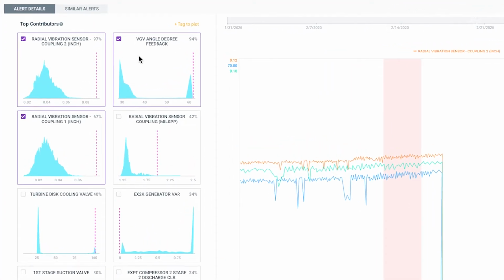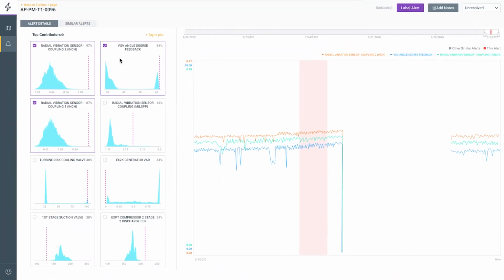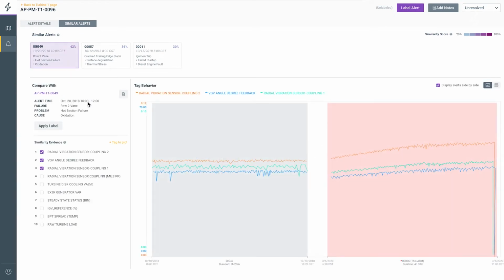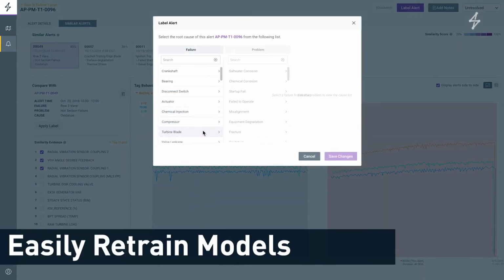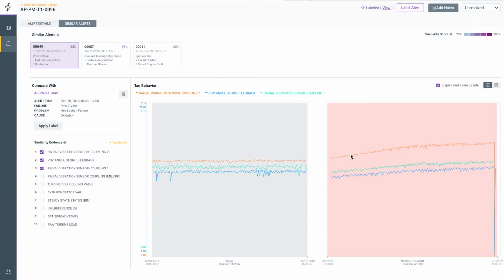process. A user can start by scanning a prioritized list of features that contributed to the alarm, and then review the timing and correlations of these tags. The user can also compare new and existing operating behaviors for key clues about the nature of the problem. Once a new behavior is identified and investigated, the user can easily retrain the model to automatically recognize and classify these behaviors if they happen again.